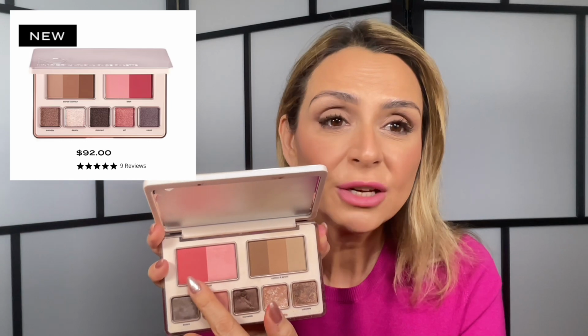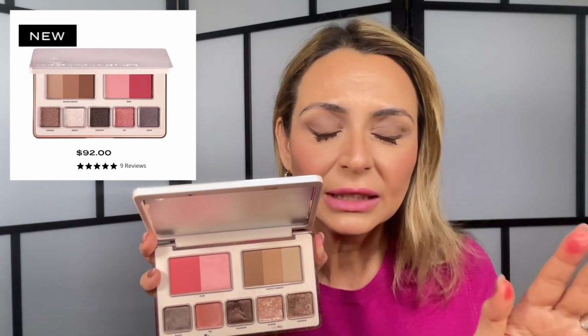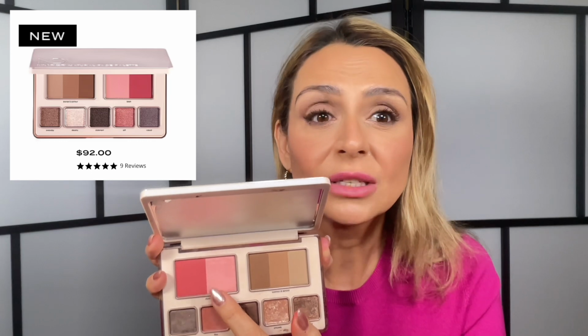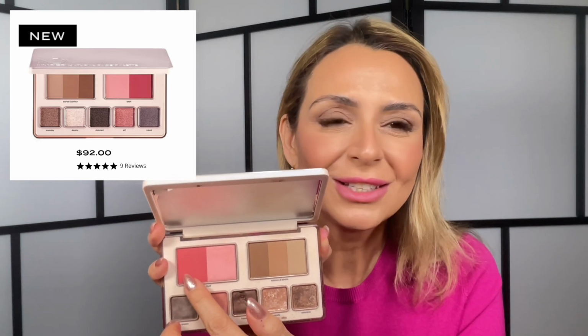This blush duo, I love the lighter pink one. I didn't think it would show up on me, but it shows up perfectly. I wore this on Sunday, went out for lunch with my family, and it was just perfect. You can deepen it up with this almost watermelony shade, I would describe it. It's actually quite pigmented. Swirled together, they are gorgeous.